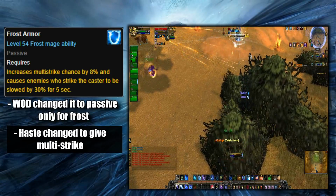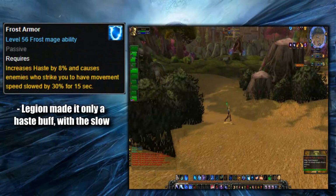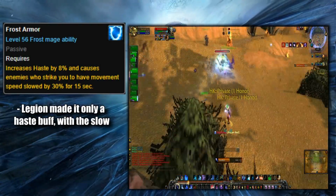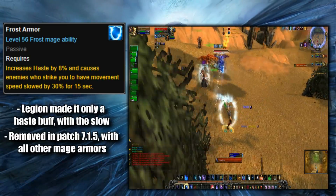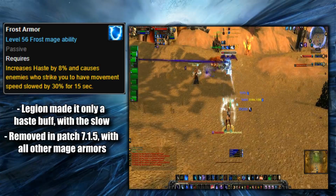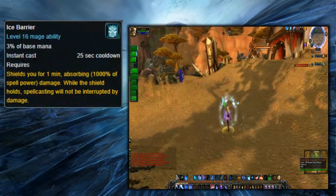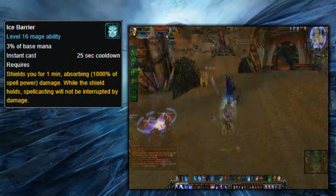In Legion, with the removal of multi-strike, it again just provided a haste buff, as well as just being a passive ability that slowed attackers, until it was finally removed from the game with patch 7.1.5, along with all other mage armors. And the movement slow on attack was instead just moved to Ice Barrier. Mages are once again unprotected.